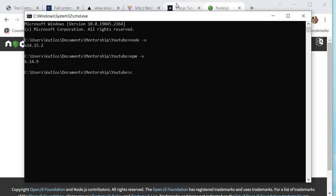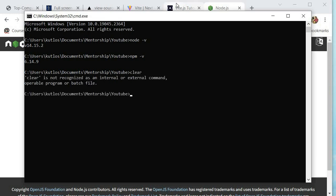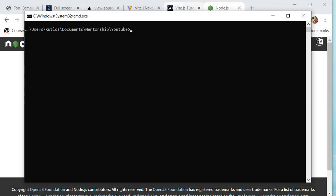And so let's just clear this up. Right, so in order to create a React template or to configure a React environment, you would just simply say npm init vite@latest, like that.